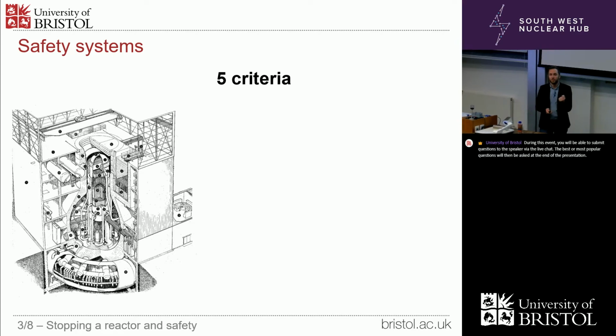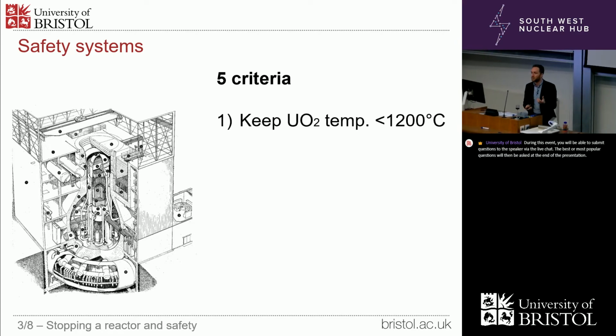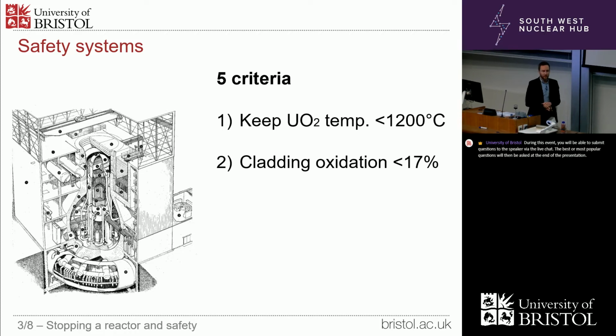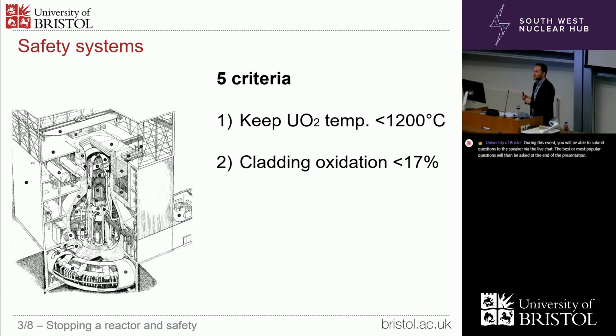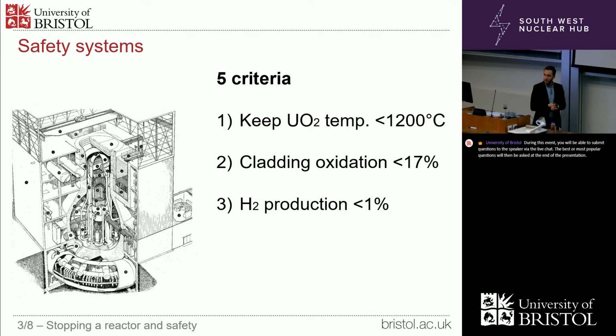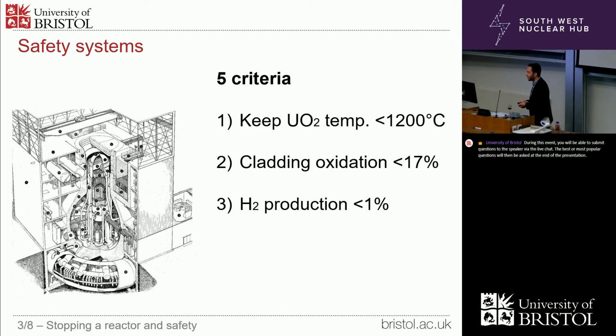First one is to keep the fuel cool, keep it below 1200 degrees Celsius. You don't want it to start to bend or warp. It's job number 1, probably the most difficult. Number 2, keep the cladding oxidization low. The cladding is the material that you wrap around the fuel pellets, and you have to keep that oxidation down because when it oxidizes, it produces hydrogen, and we'll find out in a minute why that's bad. So if you do have oxidization, keep the hydrogen production relatively low.